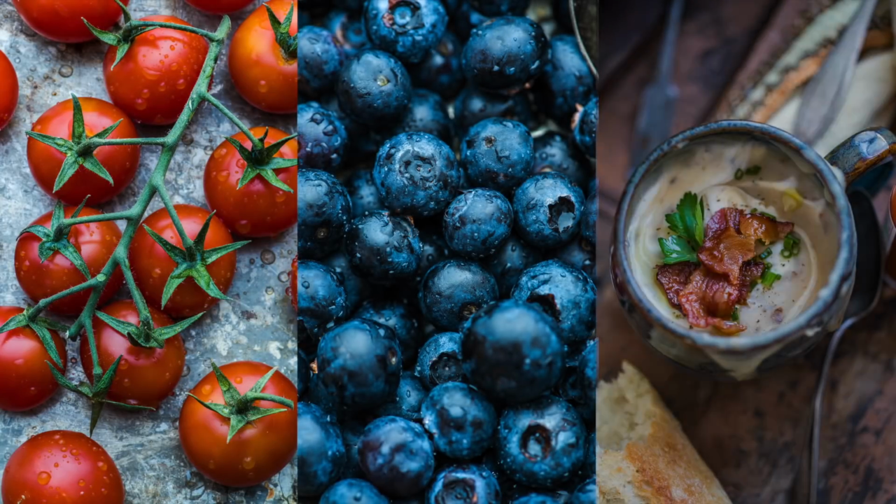Sometimes that macro shot, that tight shot of water droplets on cherries or blueberries, or that kind of thing tells a great story, and it does, and it's amazing. But oftentimes you want to include more of the scene, and a 35mm is a great option for that.